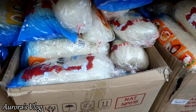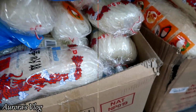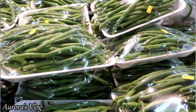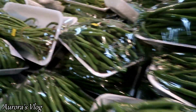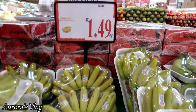Sutanghon here, or vermicelli, is $1.79 a bag, which is pretty good. Pancit Canton, $2.79. Green beans is $1.29 a pound. And we have white long beans, $2.99. Baby banana, $1.49. So that was fun.